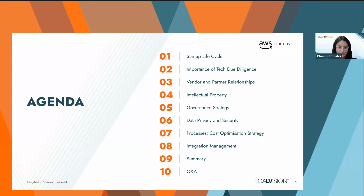Okay, so today we'll be discussing the startup life cycle, the importance of tech due diligence, vendor and partner relationships, intellectual property, governance strategies, data privacy and security, important processes for cost optimization strategy, and integration management. And Jorke's going to kick us off.